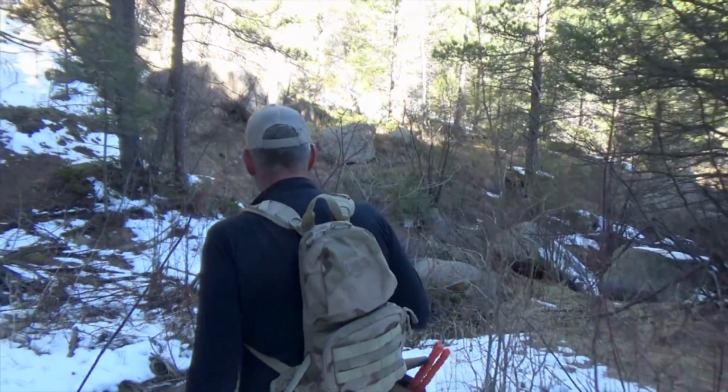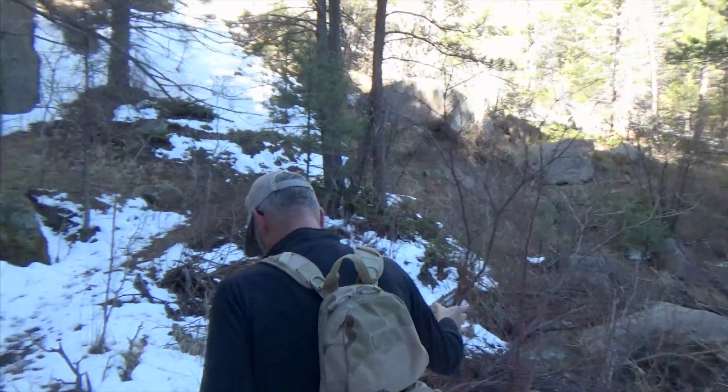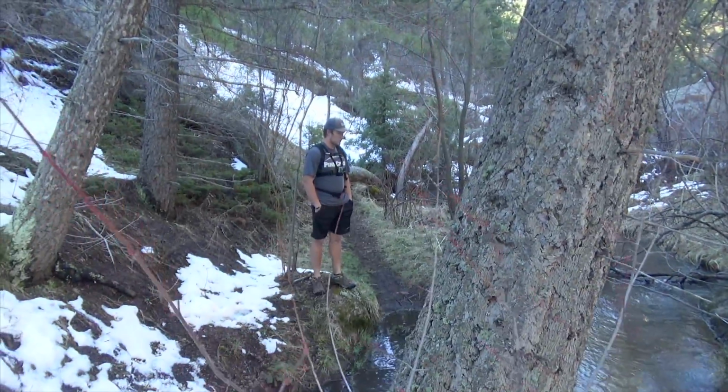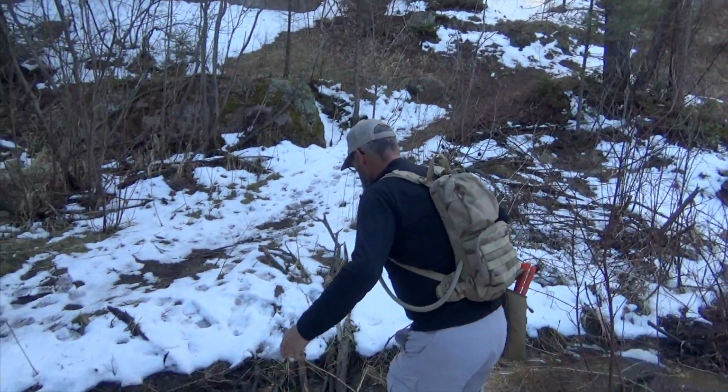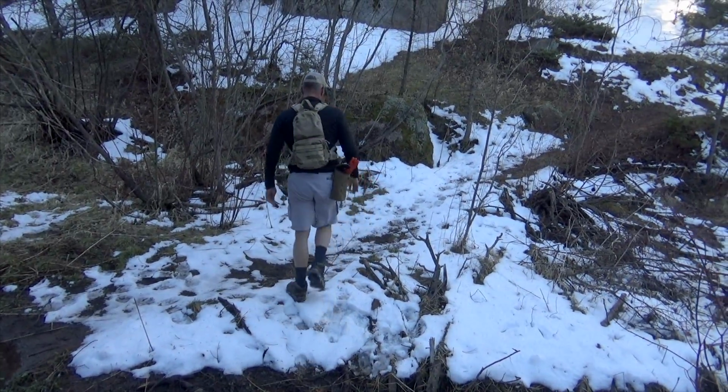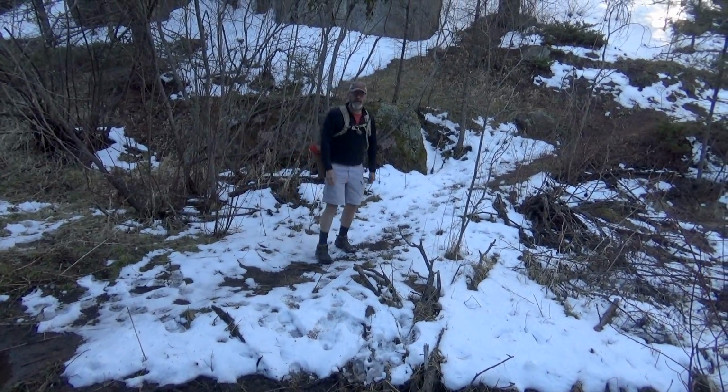Fortunately, there's a nice little spot here where you can jump across without getting wet.